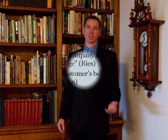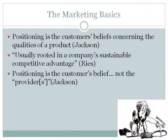It is my privilege today to discuss the concept of positioning, which is a significant element of marketing strategy used to generate an impression of a product in the minds of consumers. Positioning is the customer's beliefs concerning the qualities of a product. A profitable positioning technique is usually, but not always, rooted in a company's sustainable competitive advantage.